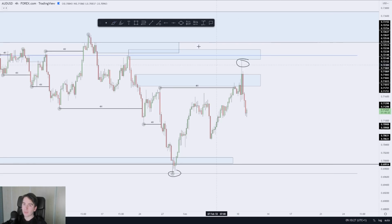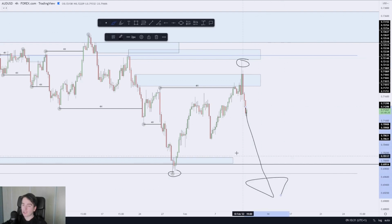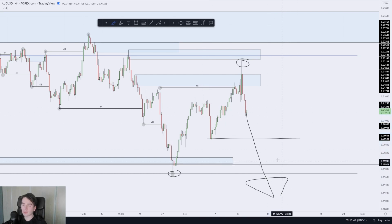So at a certain point in time, I still do believe that we will see Aussie dollar start to crash down lower. Personally, what I'll probably be doing is waiting for this low to get broken, then a pullback so that internal structure is bearish, and then look for further shorts towards the downside. So that is that for Aussie dollar.